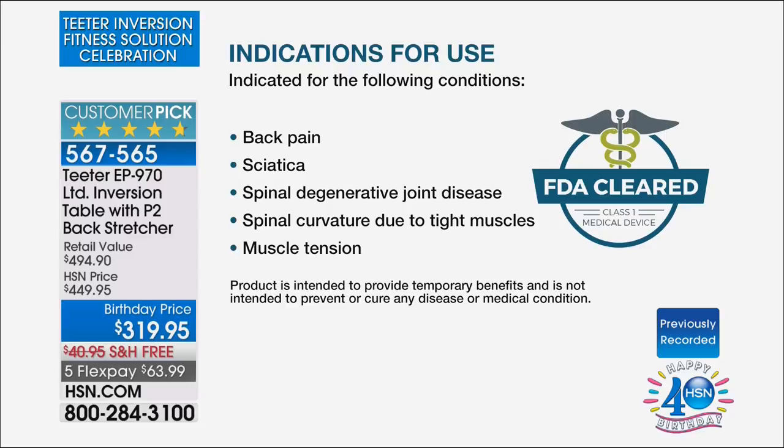It means a lot to Roger and the family, and the whole Teeter company appreciates real life reviews. And folks, what you will hear people say are incredible things. Truly, we're only allowed to say certain things on television, and since the FDA clearance came along, we've been able to expand that list so much. But the real test is when you take a moment to read the reviews. If you go online at hsn.com, you will read unbelievable statements and comments.